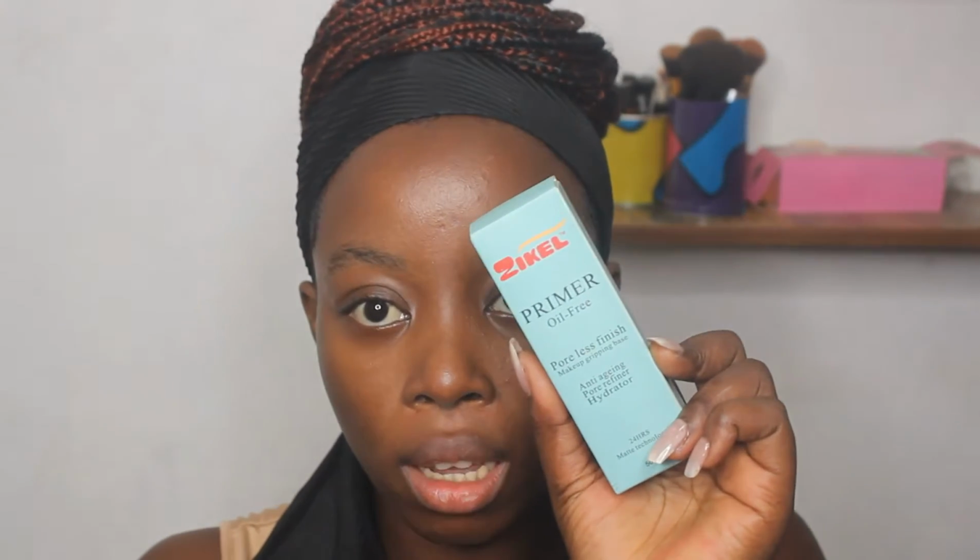I told you guys I was going to start trying some products. This is from Zickel Cosmetics. This is their primer, oil-free, poreless finish makeup gripping base. Why do they name it like this? But anyway, this is the primer I'll be using.